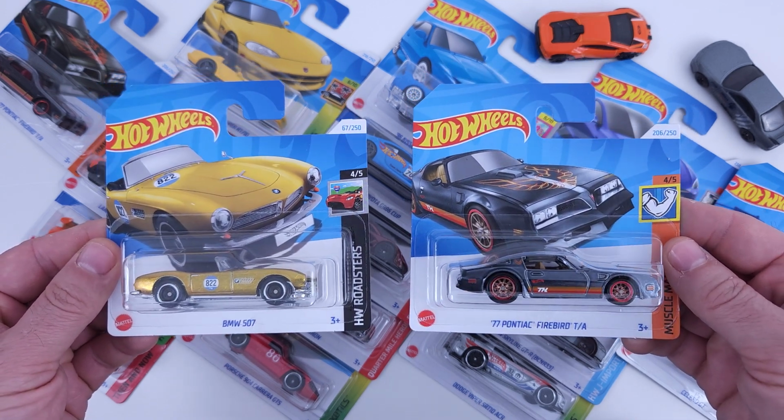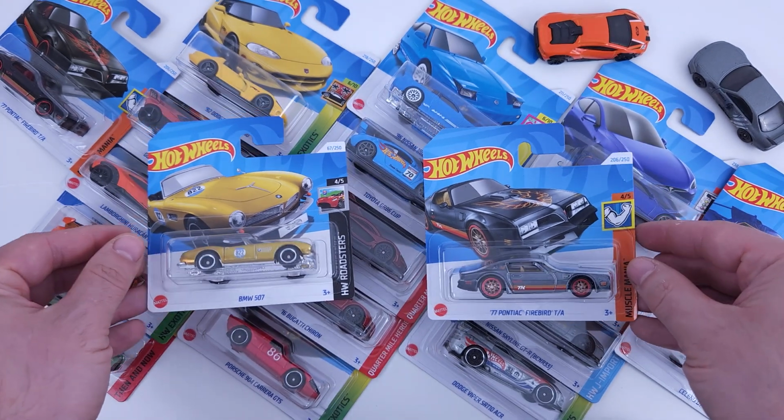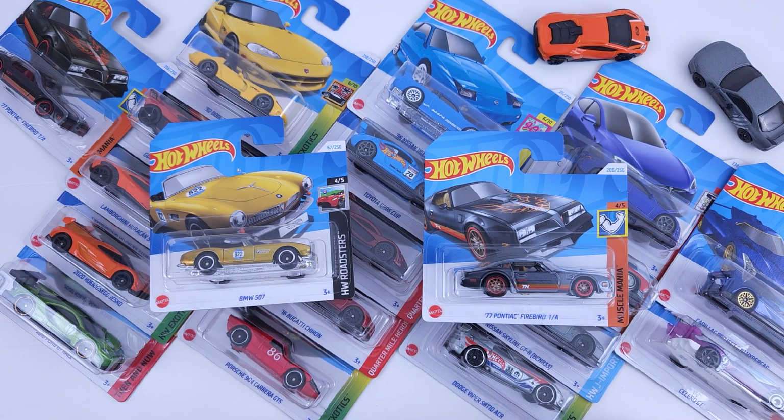I am happy with what I found and happy about the super treasure hunts. I hope you found what you're looking for, have fun, and enjoy the rest of your day.